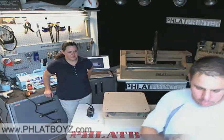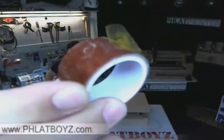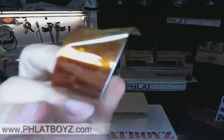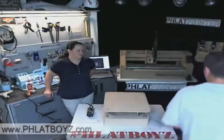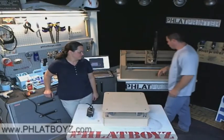What is it called? Kapton tape. This stuff right here, super slippery. Handles heat really well, frictionless. Not frictionless, but handles heat really well. We're using it on something we wanted to show you guys.